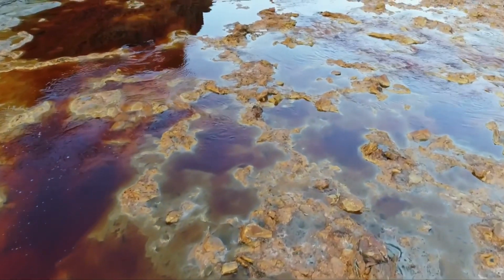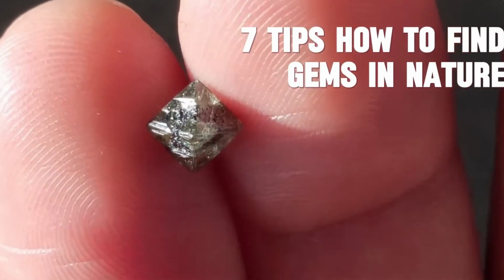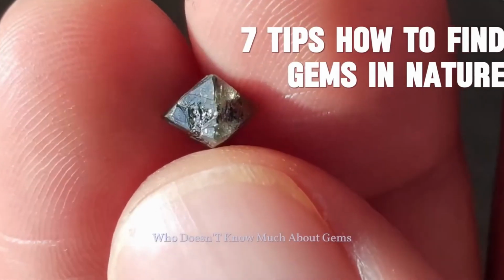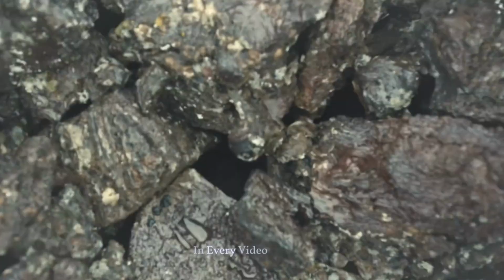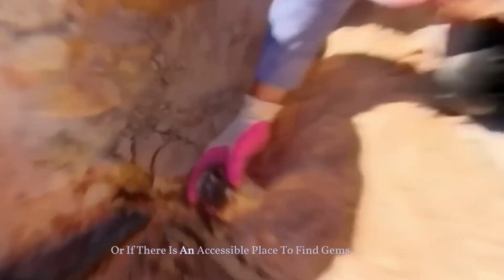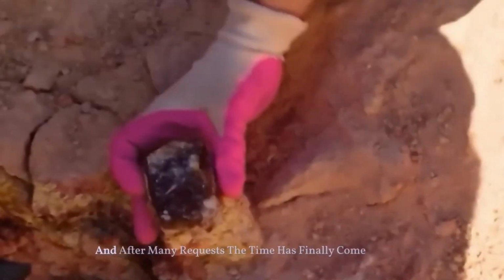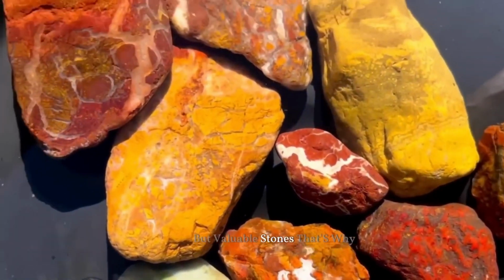Today, I'm going to give you 7 tips on how to find gems in nature, especially if you are a layperson who doesn't know much about gems. If you're the kind of person who likes to pick up rocks out there, have access to a rural property, road, river, farm, or any place that has any kind of rocks, and you find the idea of finding a gem interesting, then this video is for you.